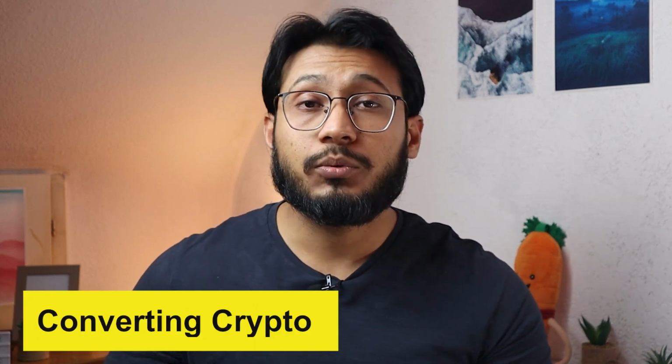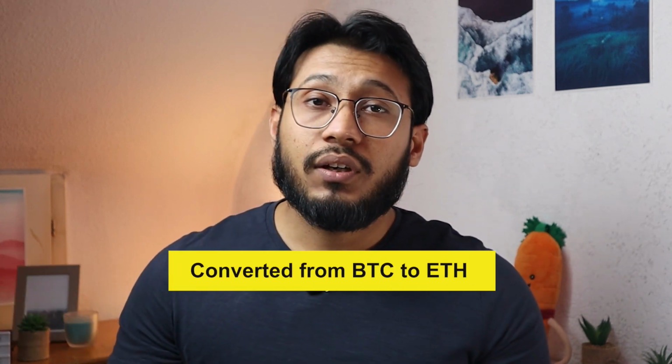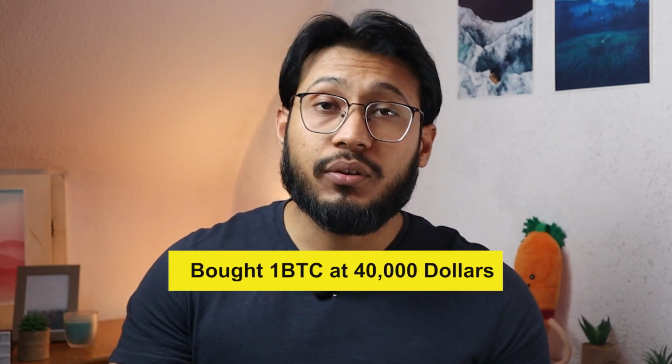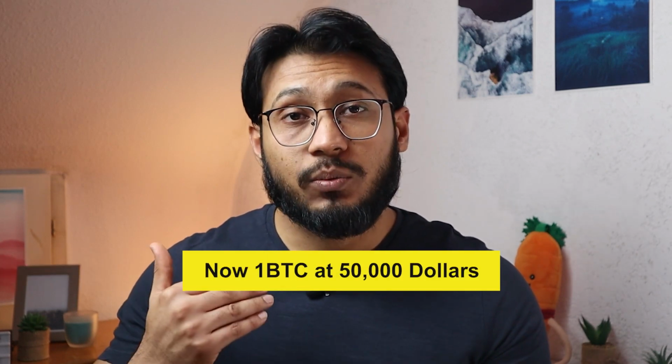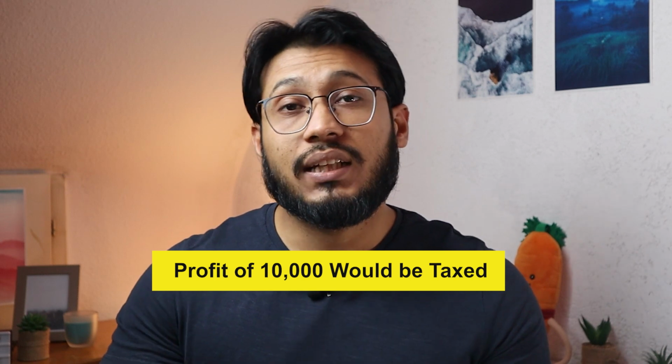It doesn't matter if you transfer the profit to your bank, keep it on the exchange, or move it to another exchange. Another taxable event would be converting from one crypto to another. For example, if you convert from Bitcoin to Ethereum and a profit is involved, that is, you bought the Bitcoin at, let's say, $40,000, and now at the time of converting, it is worth $50,000. This conversion would be taxable even if you don't sell your Ethereum.